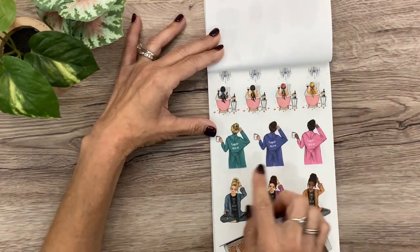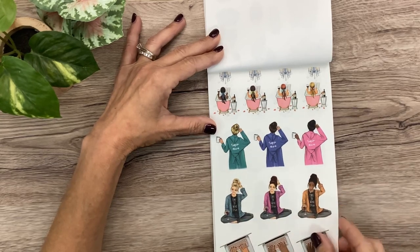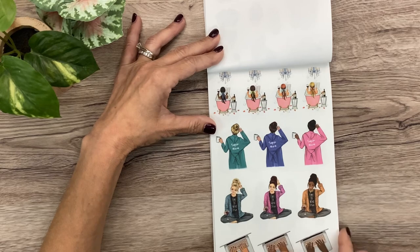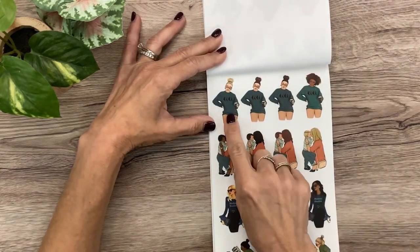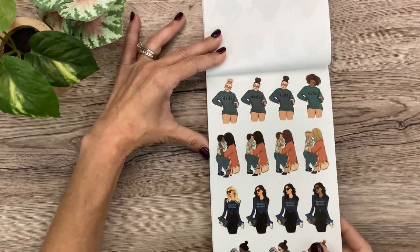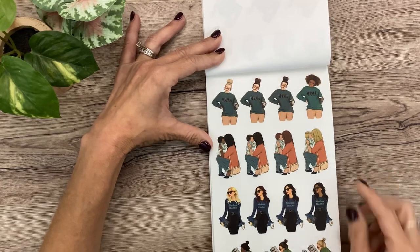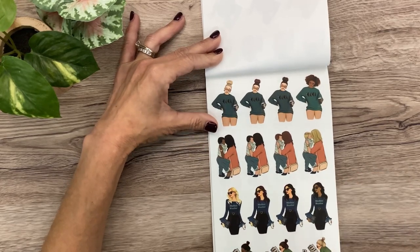More of the little bathtubs, the robes, and then the time to wind down in all different hair colors and skin tones. Here we are with a little laptop doing some work. Then we've got the one in the mama shirt, again, with the different hair colors, hairstyles, skin tones. Love these with the little boy. And then the sassy mom, and then the mom reading.